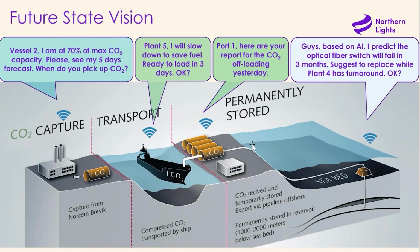So the capture plant might say, vessel 2, I'm at 70% of max CO2 capacity. Please see my 5 days forecast. When do you come and pick up CO2? Then the vessel answers, plant 5, I will slow down to save fuel. I'm ready to load in 3 days. Okay. Then these value chain elements can make deals and optimize their own operations.